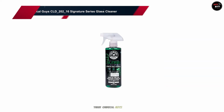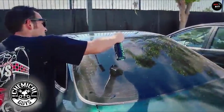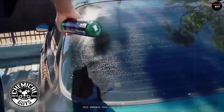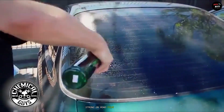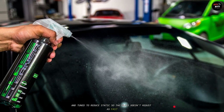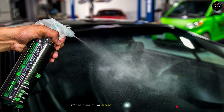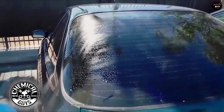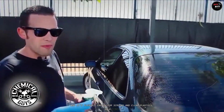3. Chemical Guys CLD 20216 Signature Series Glass Cleaner. If the aim is optical clarity without drama, this ammonia-free liquid is a sweet spot. Strong on road film, friendly to tint, and tuned to reduce static so the glass doesn't redust as fast. It's designed to cut grease and grime while restoring a crisp, streak-free finish, and it's flexible enough for screens and clear plastics in a pinch.